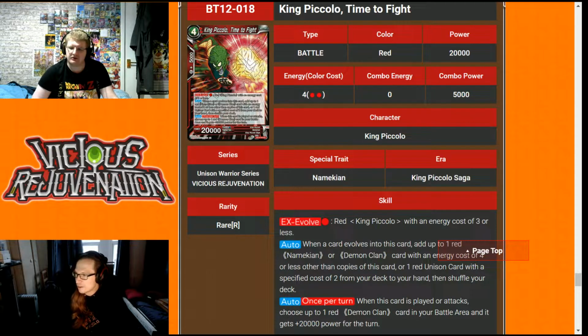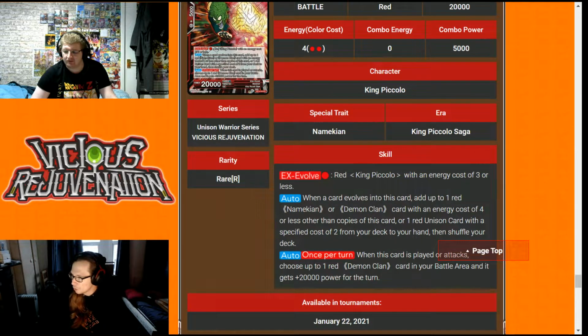Oh, is there? When it's played, draw 1 card, pay 2 red. If your leader card is red, plus 11,000 power and critical for the turn. And if your opponent's life is 5 or more, deal 1 damage. Oh, damn. You can play this turn too. That's good. That's really good. And there is a promo. Oh, that's for the Shenron. Yeah.